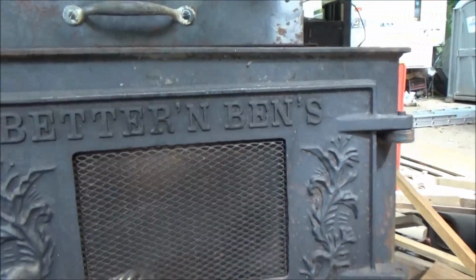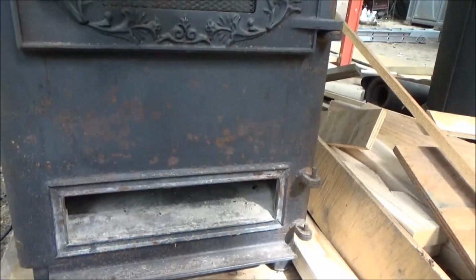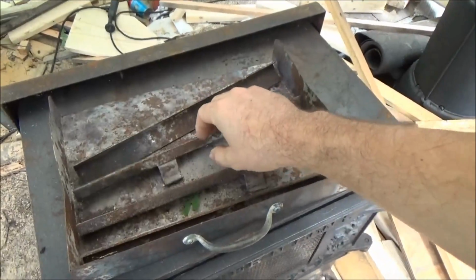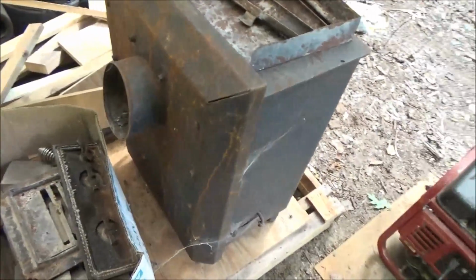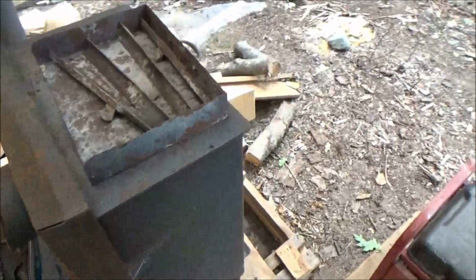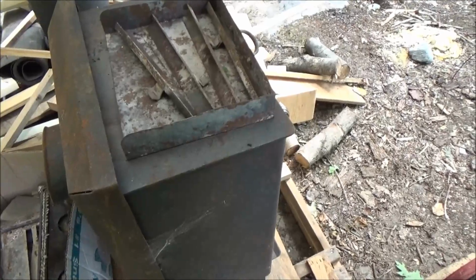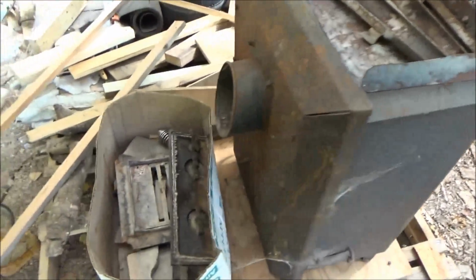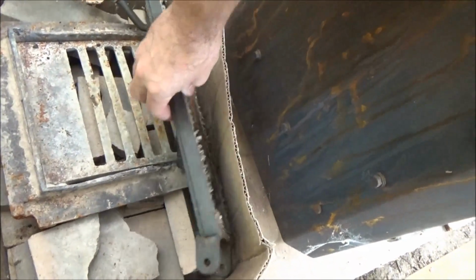So Better in Bends is the name. I don't know if that means anything to anybody. I've got the door for down here. There's the ashtray, and there's the guides for the fire bricks. Everything's there. It was just the guy that had picked it up. He had to take it apart to put it in his vehicle to get it home. So my neighbor, the guy I deal with all the time.